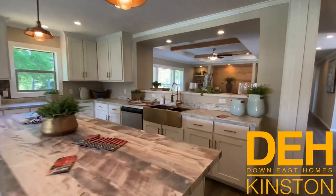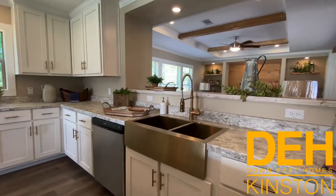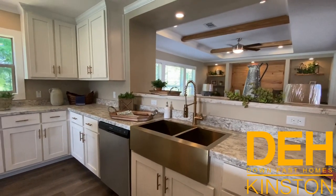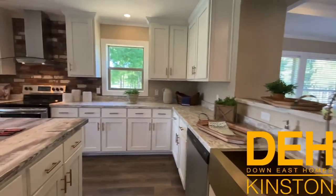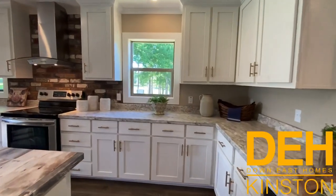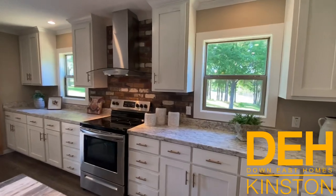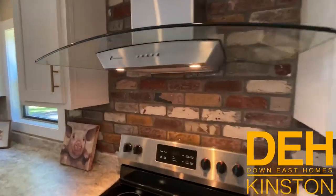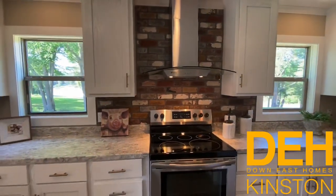And a beautiful gold farmhouse sink. I love that feature in this home. We can do this in pretty much any other homes. So add it on up. The gold is coming back, baby. It's back from the 90s. We do have two windows in the kitchen with the brick behind the stove. Oh my gosh, we did stainless steel appliances. I can't get over how beautiful this house is. Gosh, it's pretty.